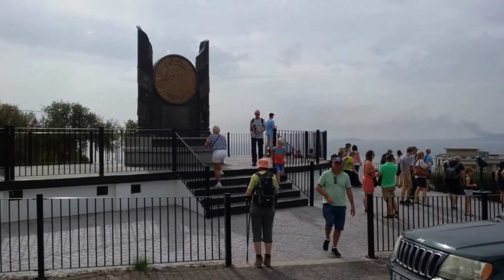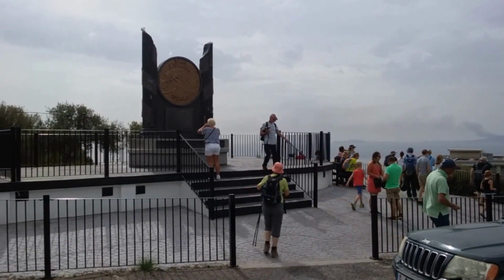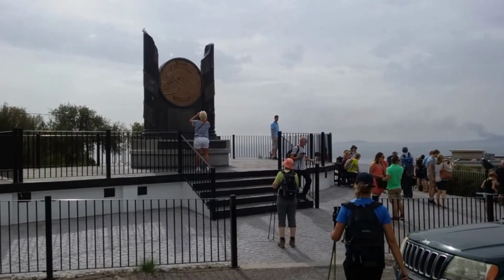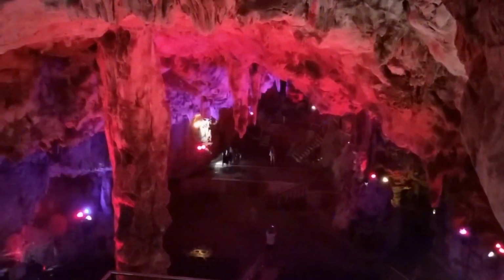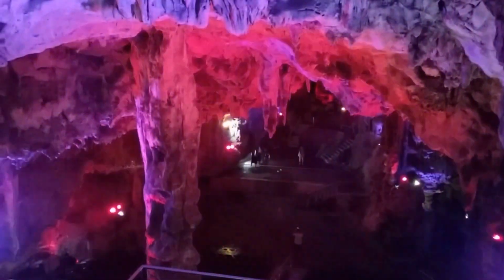This is the Pillars of Hercules. St. Michael's Cave.